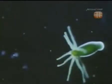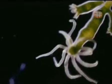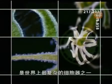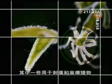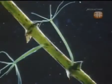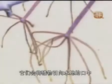The Hydra are trying to catch Cyclops, one-eyed crustaceans. There are several narrow escapes. The tentacles are equipped with venomous stinging cells containing nematocysts, among the most complex cellular organs on Earth. The Hydra has 4 different stinging cells at its disposal. Some are designed to sting and paralyze, while others discharge threads which coil around a victim in a death grip. When the tentacles entrap a struggling victim, they'll guide it into the Hydra's open mouth.